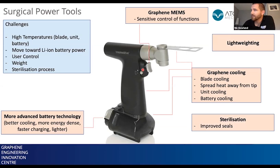And finally, sterilization. So this whole unit, which is obviously an electronic unit, goes through the hospital sterilization process. So that's a wash with a detergent. It goes through a steamy, high temperature, high pressure sterilization process. Obviously, the seals within this unit are incredibly critical to the unit lasting. Could there be quite a bit of low-hanging fruit there in terms of a graphene-enhanced seal to make it more temperature-resistant, more durable, and essentially you get a longer-lasting tool with a longer warranty at the end of it, possibly.